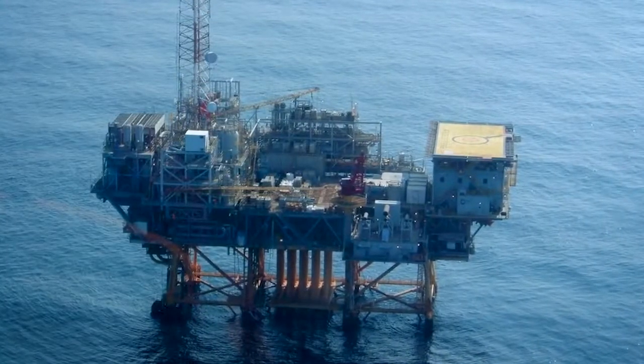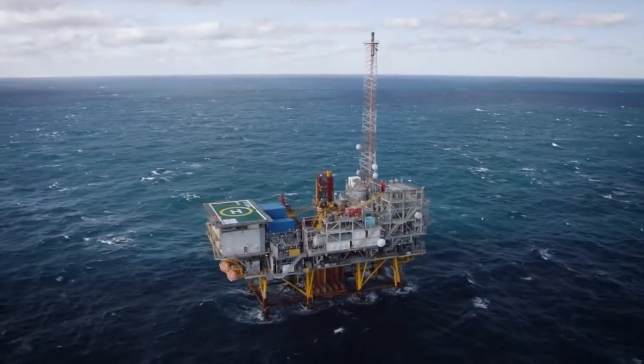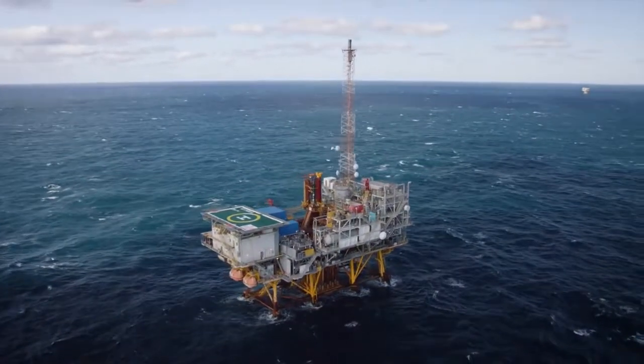Shell's Cougar platform helped define the outer limits of the Gulf of Mexico, a steel monument to human ingenuity and innovation that pioneered a new wave of offshore oil and gas development.